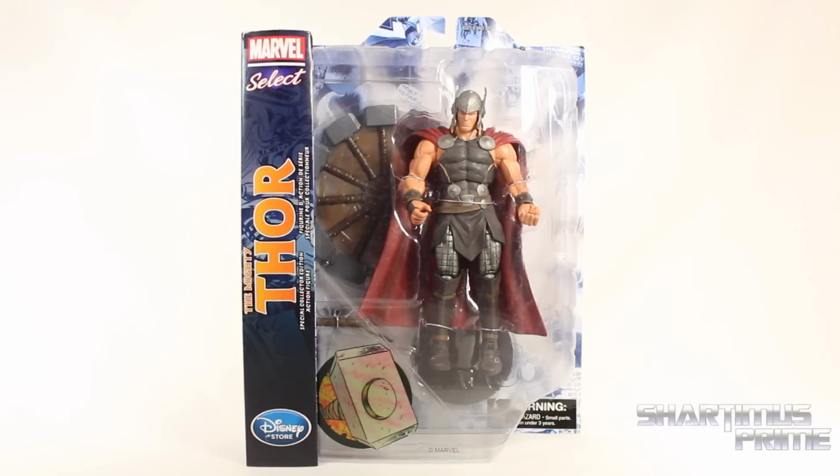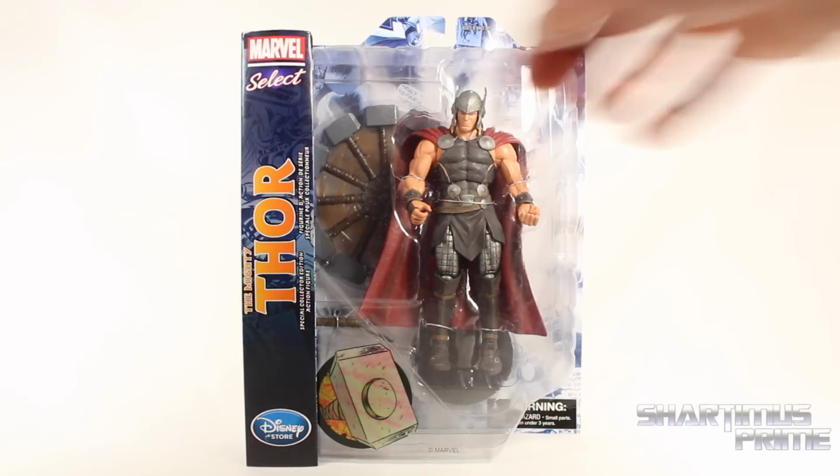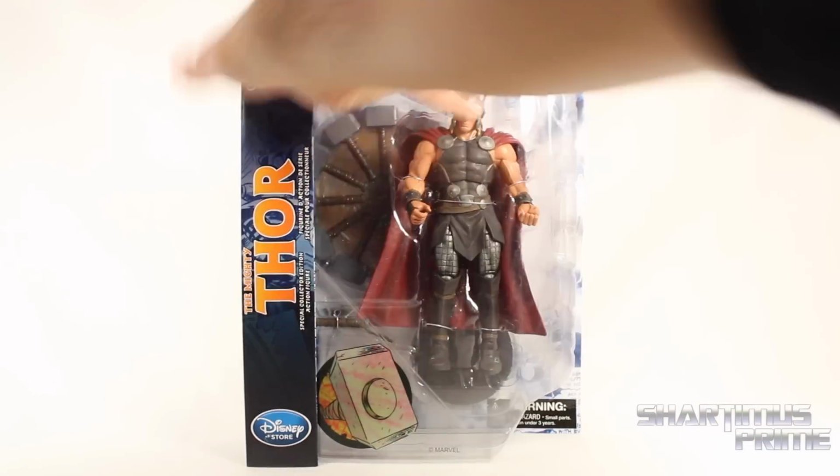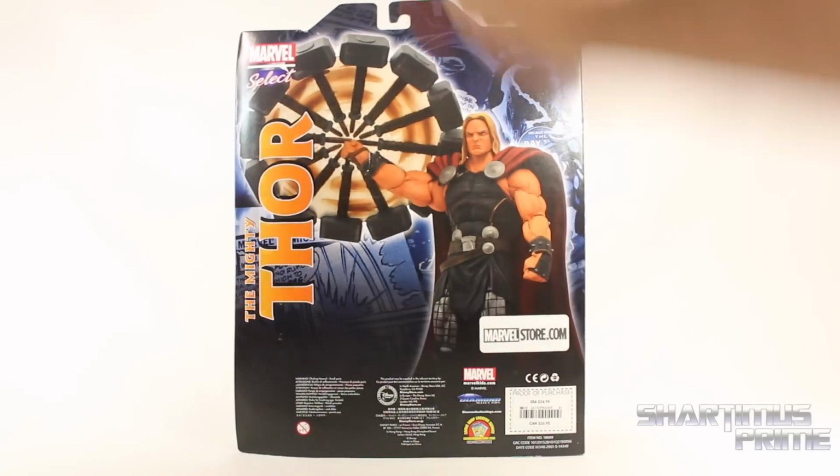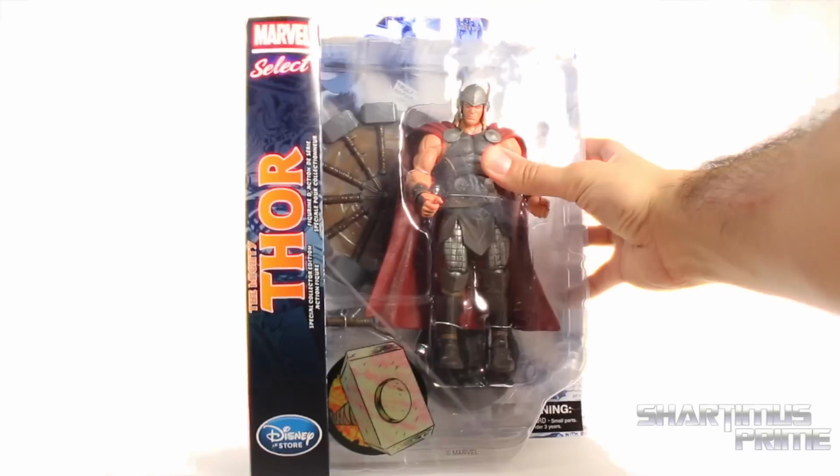Just gotta say, this looks like it could possibly be the coolest Thor figure ever. I'm just saying right off the bat, haven't opened it yet, but we will see. Anyway, I like how you can see some comics right there in the background, and over here we get a really cool image of Thor. And then on the back you can see the figure right there, and it says marvelstore.com. Alright, let's get to it and crack this thing open.